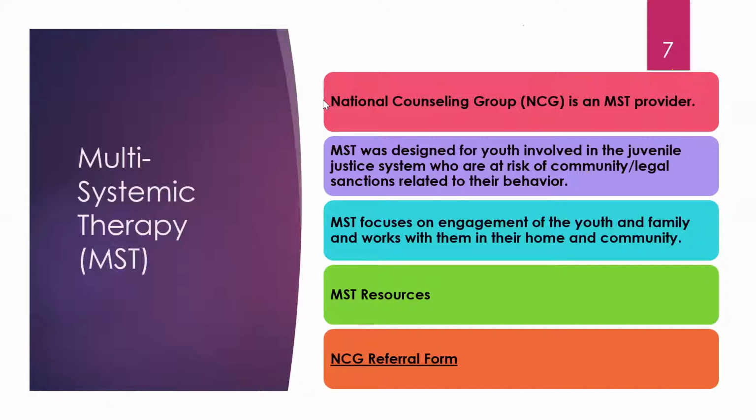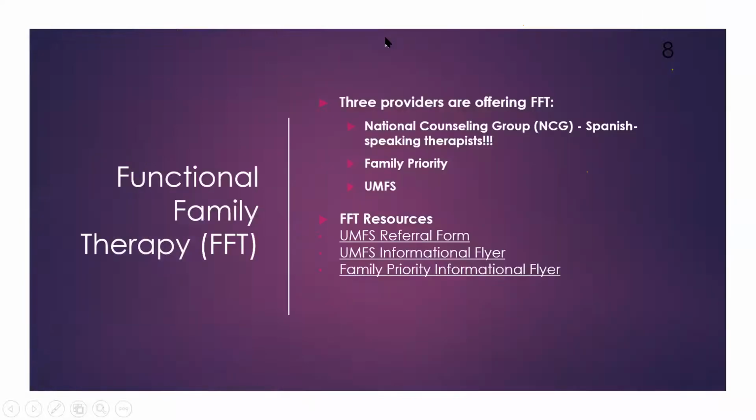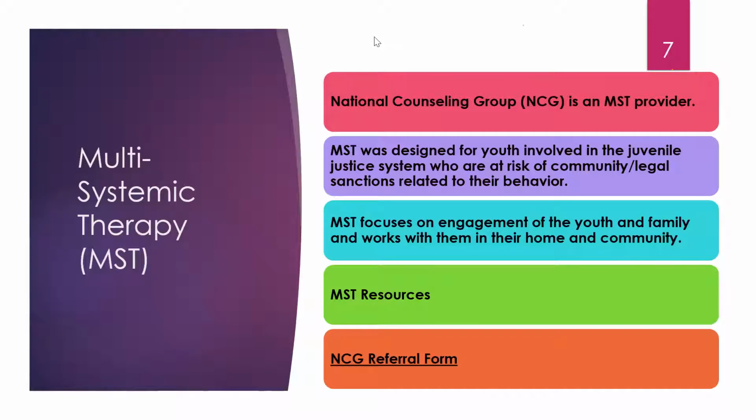in the community. So the multi-systemic therapy part of it means that they're not just working on the family system, they're working on community, school, peers, so across the systems that the child is involved in. They really are very much about engagement. So the kids who are involved with MST may not want to participate in treatment, and they emphasize a lot about engagement. On our website, on the CSA site, we have an evidence-based treatment page, and we have some resources that you can click on, and we have a referral form for NCG.